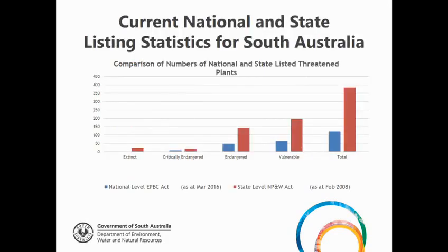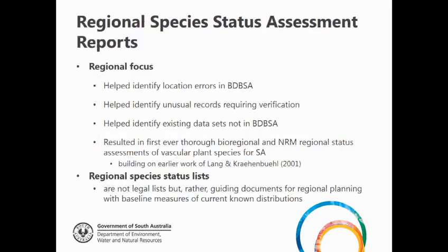So just looking at the categories that are used nationally, extinct down to vulnerable, in red there I've got the state numbers for each of the categories from the last assessment, which was gazetted in 2008. And in blue is the current national listing of South Australia. This is South Australian species only. So you can see that at the national level, they're about a quarter to a third the number that we've actually got listed at the state level at the moment.